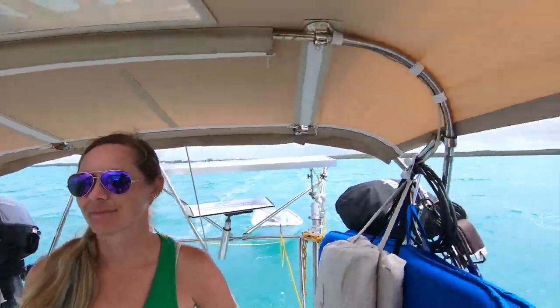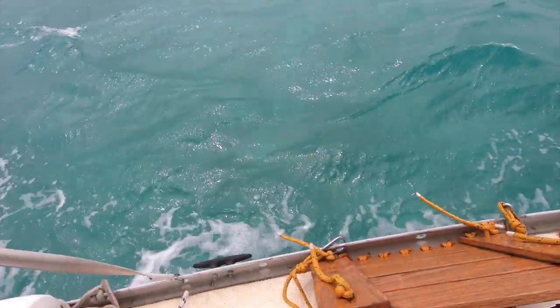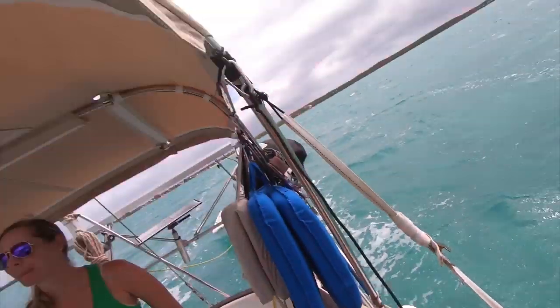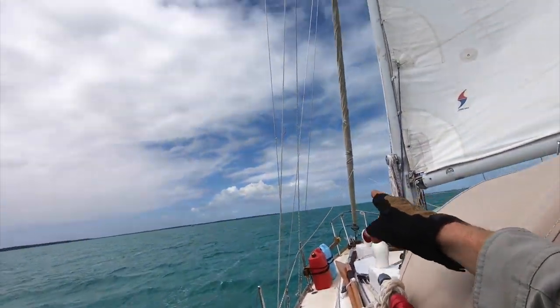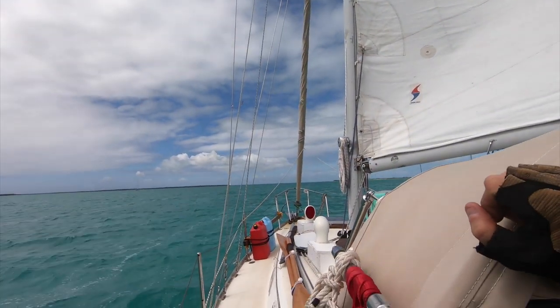Leaving, Tambi. We are leaving Rock Sound. And where are we going? To the Pineapple Cays. The wind is blowing maybe an average of 15 knots. Currently going 5 knots. We will get the head sail out after we round the point down there. Right now we're sailing just downwind.